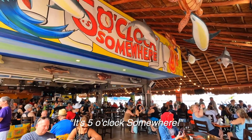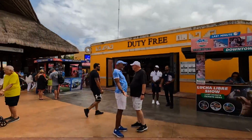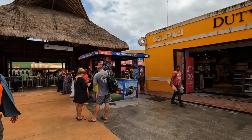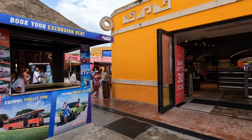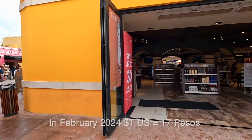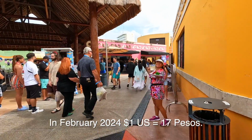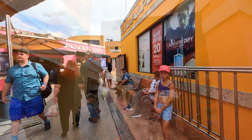5 o'clock somewhere. So you could probably book a tour right here. Book your excursion here. Doesn't say right here, but I'm sure that's what they meant to say. Liquor. Another person selling watermelon shots. I'm guessing hers are different colors though. Hola, watermelon yellow shot. Came from around there.